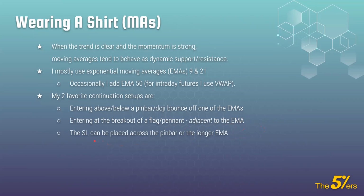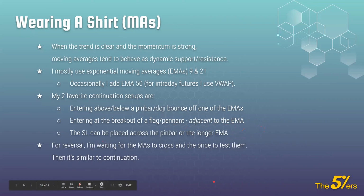So again, the stop loss is very simple to set. You set it across either the pin bar or the moving average. If you want to be on the safe side, you can set it across the longer moving average, in this case, the 21 EMA.